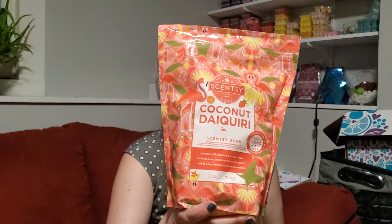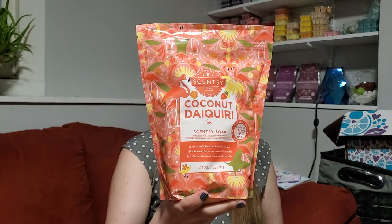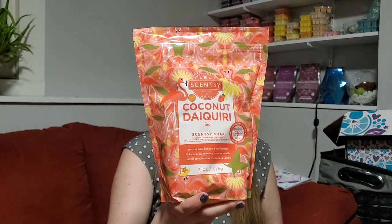And it's really, really nice for the bath. So it says, pour desired amount of Scentsy Soak under warm running water, about a cup. Soak for 20 to 30 minutes while enjoying your favorite fragrance. I currently have this in aloe water and cucumber, which I really like. I'm not a big fan of the bags because I feel like they don't seal that great once they open.